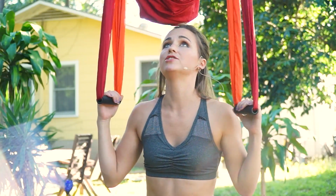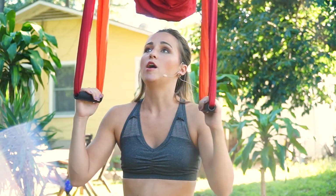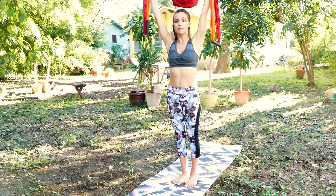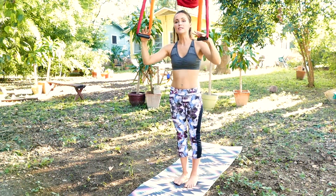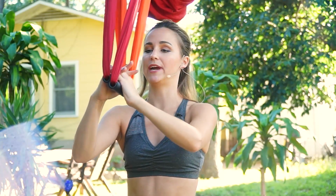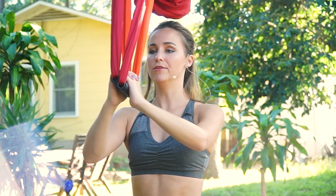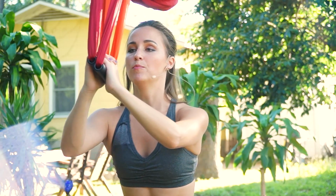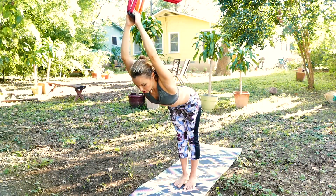So I'm going to stand just in front of the yoga trapeze and I'm going to place my hands on the most comfortable handles for me. Yours might be the medium length or the short length, whichever you're preferring. We're gonna clasp our hands together, or you can just hold on to your handles. Standing up nice and tall in your mountain pose, we're going to exhale, pushing our arms out, letting our head drop below our shoulders.